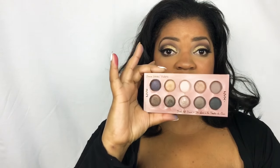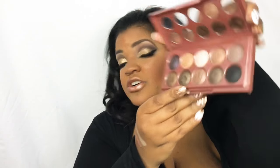NYX Dreamcatcher. Anyone who knows me knows that I fuck with NYX so hard. But this bullshit, there is literally no pigment in these. Like, look, I'm scrubbing. Look at this. Oh, well, this actually showed up. But it's just horrible. There's just no pigment. And I never was a fan of these baked eyeshadows.